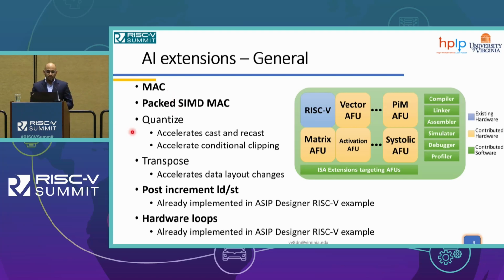We are also looking at adding new instructions to accelerate the quantization side of running the workload. We usually run int8 quantized workloads, so there is a lot of casting and recasting that happens, because inputs are coming in as int8, and the outputs are accumulated in either int16 or int32. When they go as an input to the next neuron, they still need to get back to int8. Also there is a lot of conditional clipping. Since we are accumulating in int16 or int32, once the number goes above, let's say 128, the dynamic range of int8, we clip it to the max or the min. All this conditional clipping involves branching instructions: there's a comparison with the maximum, and then you come back and do the actual clipping.